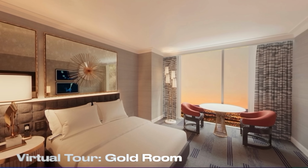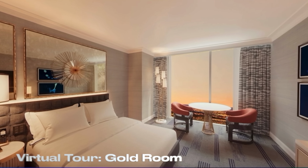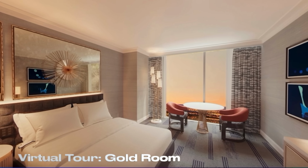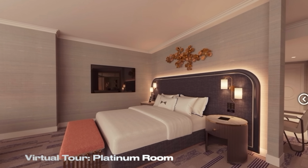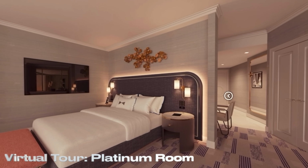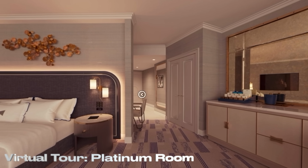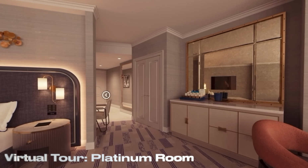Stepping up from the base blue room is the gold room, and I think the biggest difference here is really just the location. These have better views. Up from that is the platinum room. This one looks a little bit awkward. It looks nice, it's bigger, but it looks a little bit awkward. I mentioned that TV over there doesn't make any sense whatsoever. That's the only TV in the room, and it's sitting in a really weird spot.